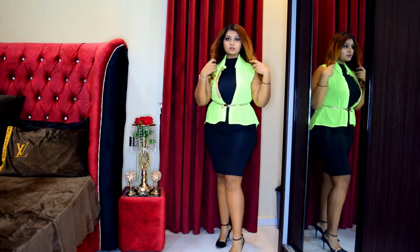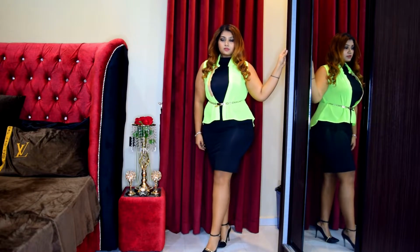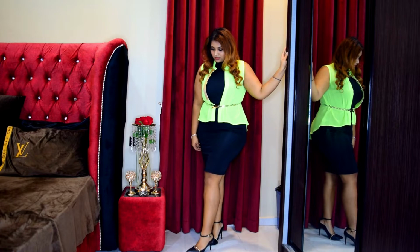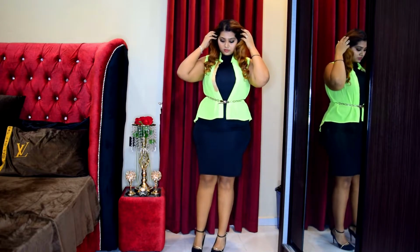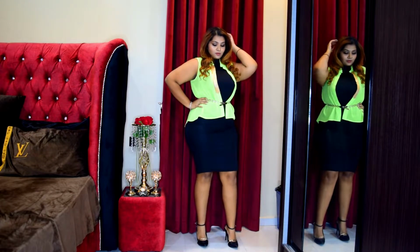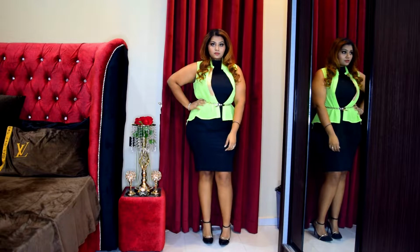For the ninth look, I've paired it with a neon green sleeveless shirt. Any downsized shirt would do the job for this particular look. So make sure they are not perfect for your body. They should be downsized. That means you shouldn't be able to button up the shirt. So that's how the look turned out.